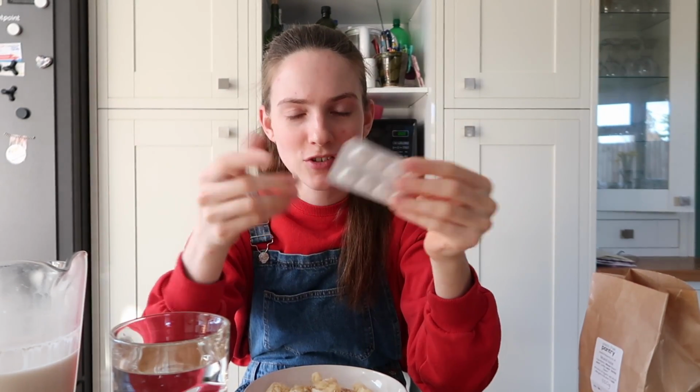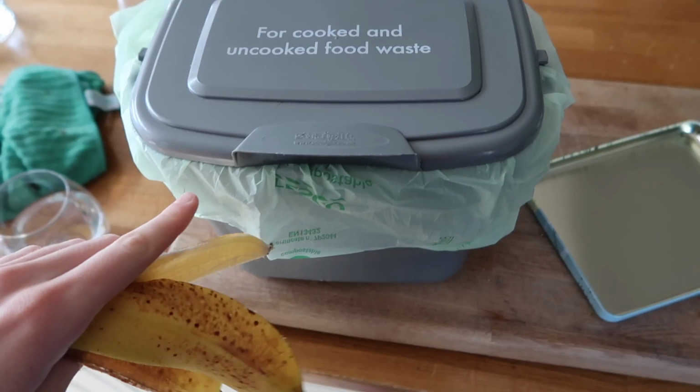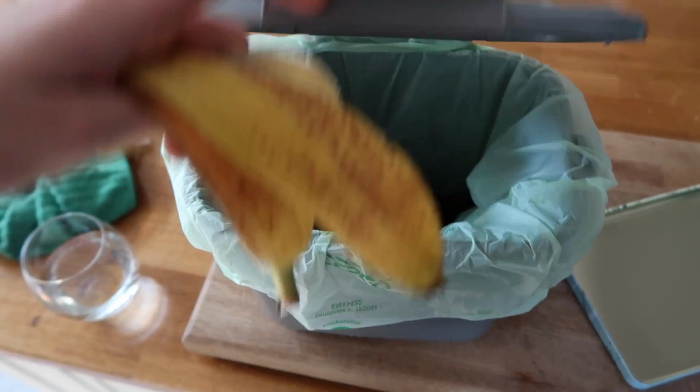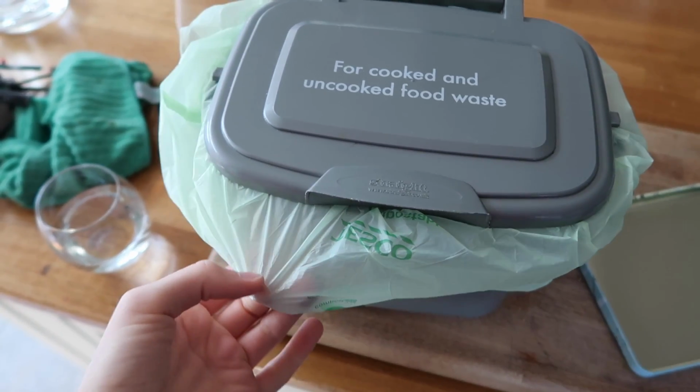This is what I was talking about earlier. This, you can't recycle this. You can't do anything with this. So people who have medical problems are gonna struggle to do anything. Like, what do you do with that? By the way, I think most houses in the UK have these compost bins. So I'm just gonna put my banana skins in there. And they have these compostable bags.